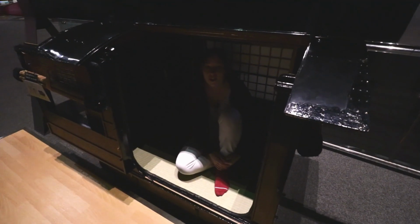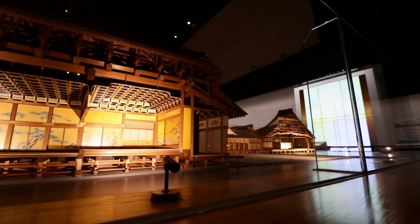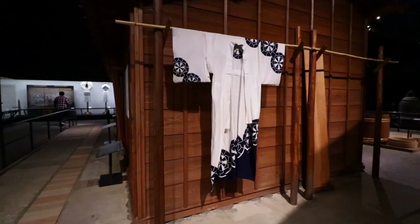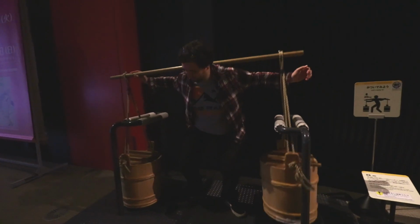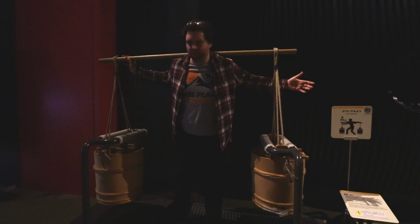And then people carry you. Run down it. 26 kilos. This is a shrine for a particular god. Well, this particular one is a float for a festival, so when they just drag them down the street. And this is a full-scale replica of it.